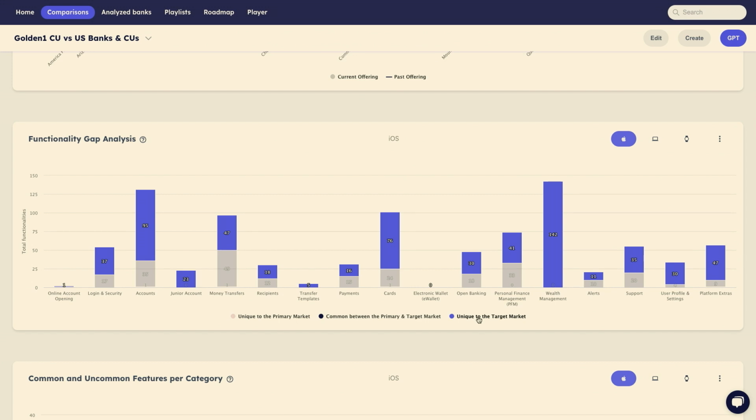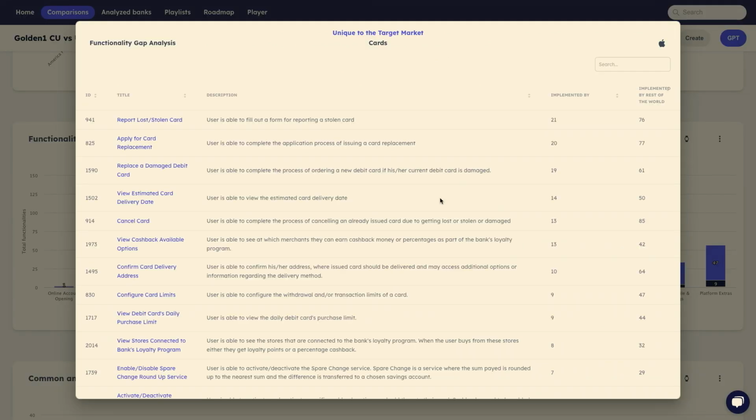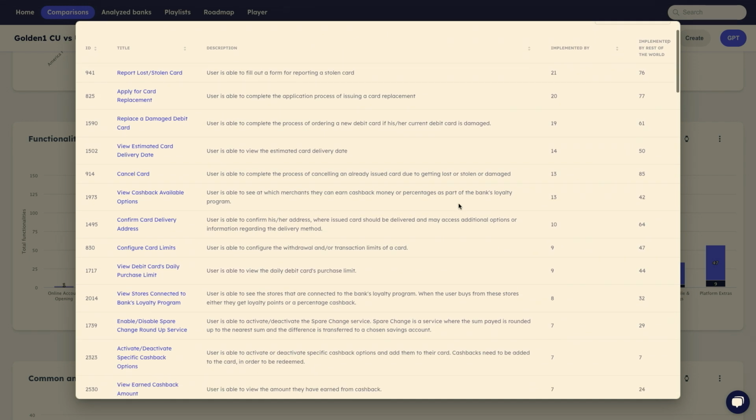Let's give a click into the cards to see exactly what we aren't offering. As I click in, this brings up a whole list of all of the granular features that are being offered by the competitors that we at Golden 1 don't happen to have. Now, this list isn't random. It's sorted, based on the competitors we've selected, by how adopted and how implemented this is across that competitive set. So from the very top, report lost stolen card, apply for card replacement, and so on, happen to be the most leveraged within the market.